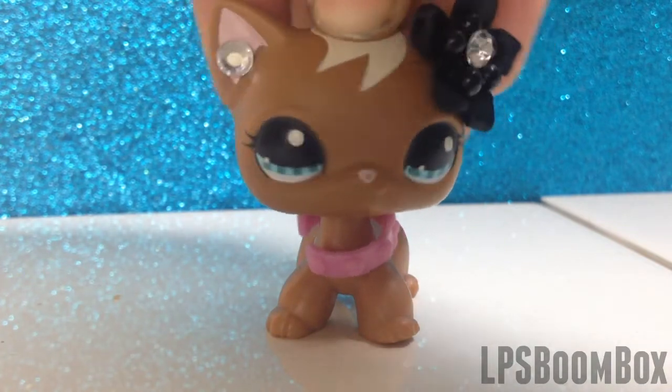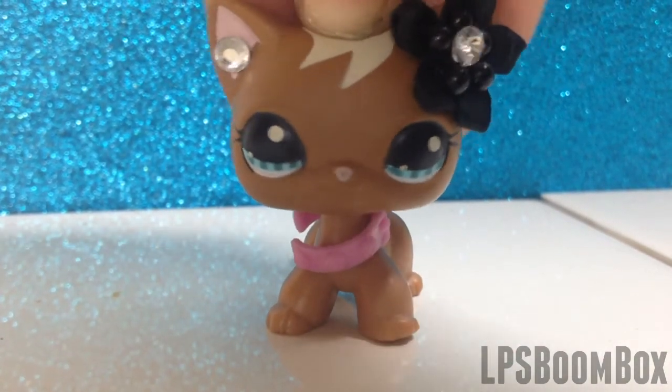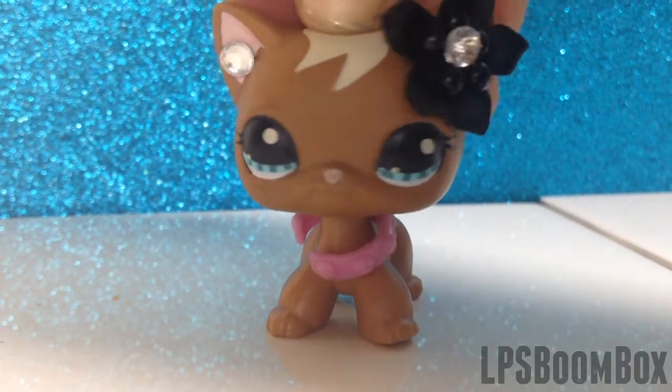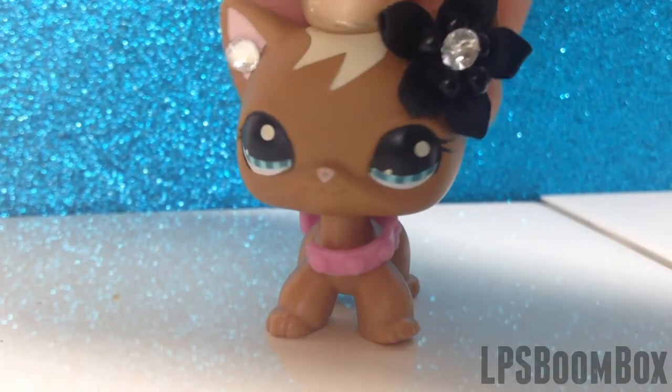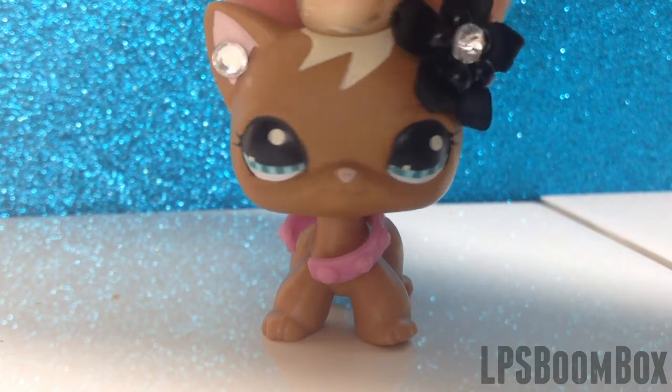So those were all the characters that I do have. And yes, I'm fully aware that I am missing a couple, but since I do have 4/5 of the main characters, I thought that I would show them.